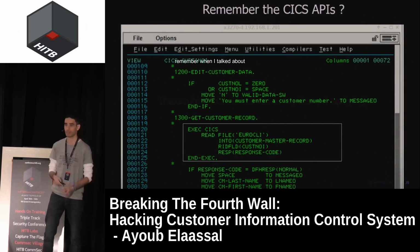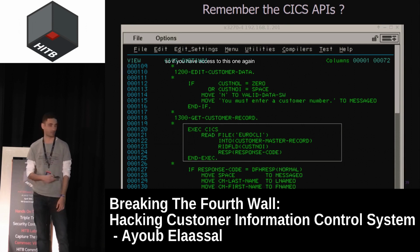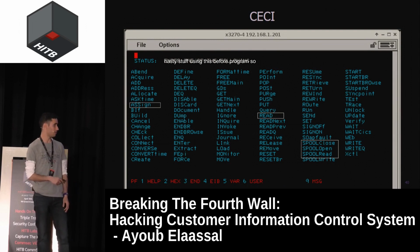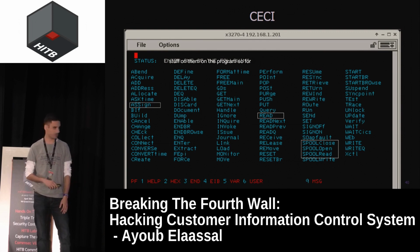So remember when I talked about Kix read file, these kind of APIs? It just lets you execute them. And so if you have access to this one, again, we're going to do some pretty nasty stuff using this default program. So here we can see that we can read files. We're going to look at spool, open, close later, but you can see that we can pretty much execute a lot of stuff on the program.